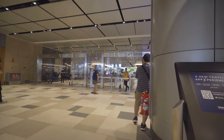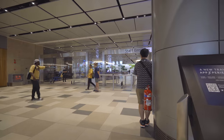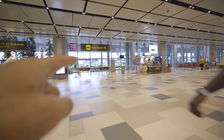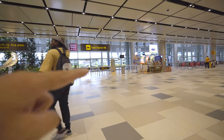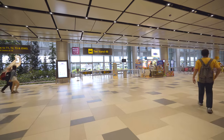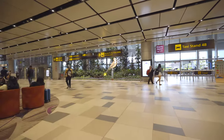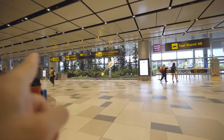Over here is the arrival hall for belt 1 to 4 and the exit. After that, walk straight out and you will see the taxi stand over here. This is where you are able to take your taxi at Terminal 4. If you're going to take private hire, which is Grab and Gojek, you have to head over here, which is on the left.